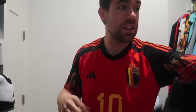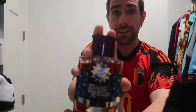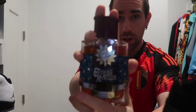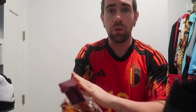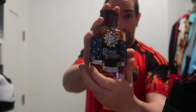I am putting Evening Mystique at 2, and it's a close 2. It's up there with the other one, but this is there solely because in the dry down, it gives you a little hint of Business Over Pleasure, and then it gets into, I don't know how to describe it, but it comes off my skin kind of funky. It's almost kind of like an animalic tone, and that is why this one is number 2, but it's a close 1 and 2.